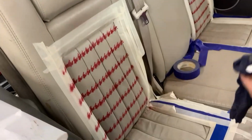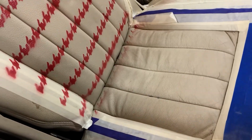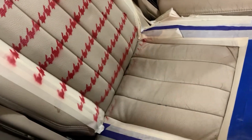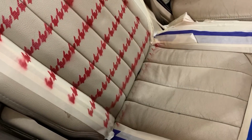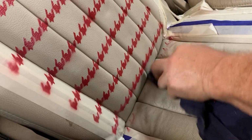So, a little bit of overspray. See it right there. And we wouldn't really worry about that right now, but because we're putting color on top of that, we don't want it to be there. But see, it almost takes it away like magic. Look at that.